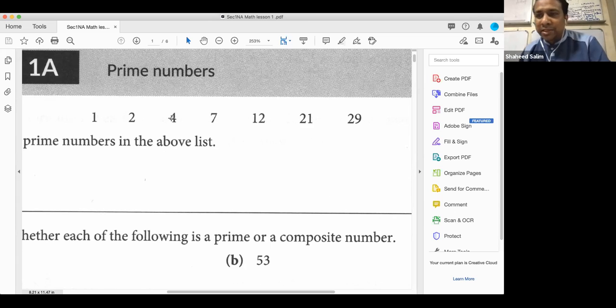Next one, number 7. Number 7, Hayan. Is it a prime number? Yes. Zahira, is it a prime number? Yes. Why? Can divide by 1, can divide by 7. Cannot divide by any other number. But you say can divide by half. Well, not a whole number. When I say can be divided by a number, means whole number.